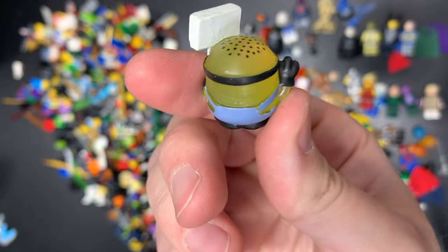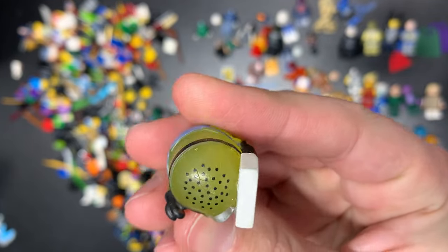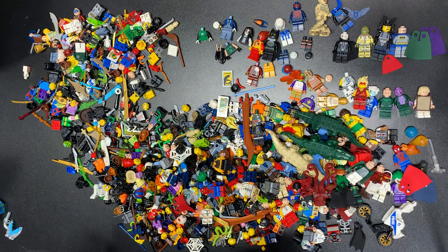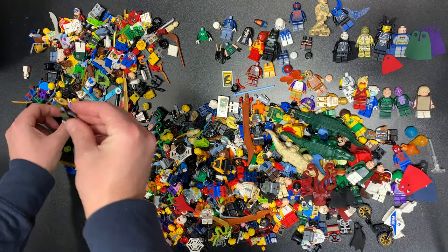What's for lunch? Little minion thing. He doesn't look yellow anymore. He looks kind of green. My kids might like that. I don't know. Wash it and see if they want it.